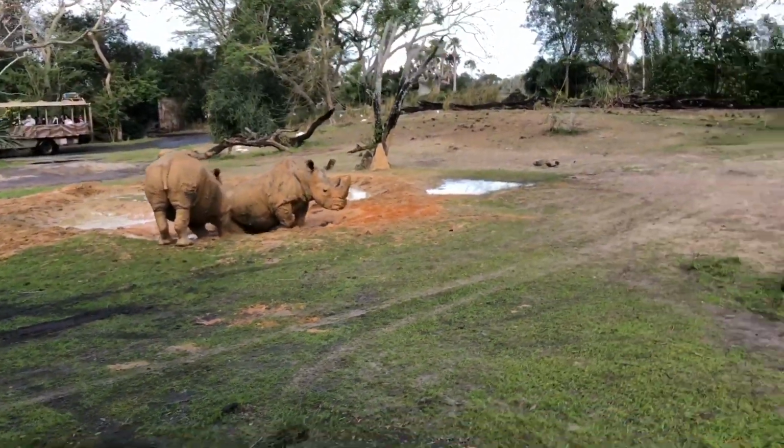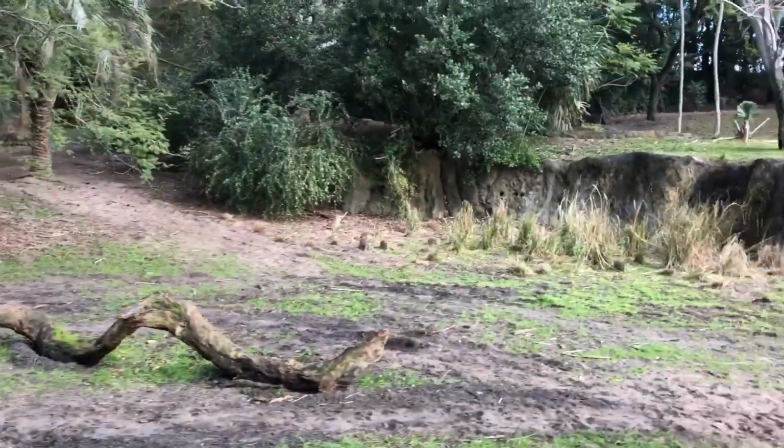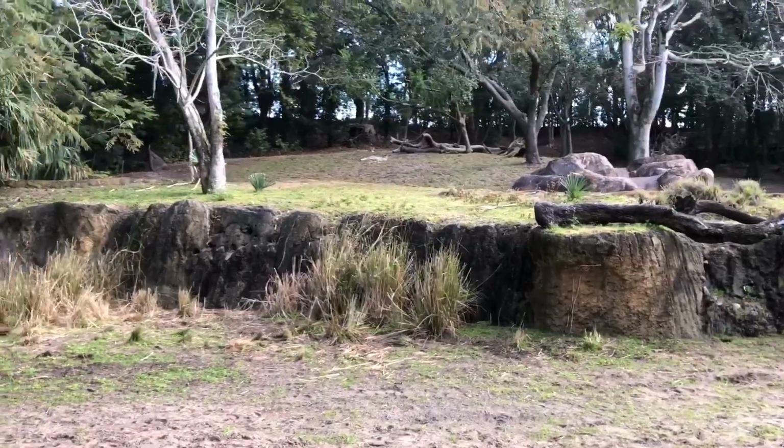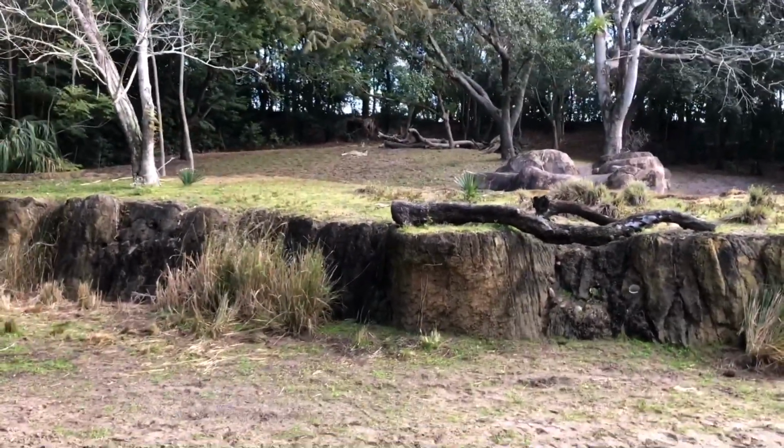Now keep looking up there. You're going to see some fallen logs right in front of them. There is a cheetah. And a little bit more behind, there's another cheetah. There's a cheetah around here. Do you see them? Yeah, in the center.